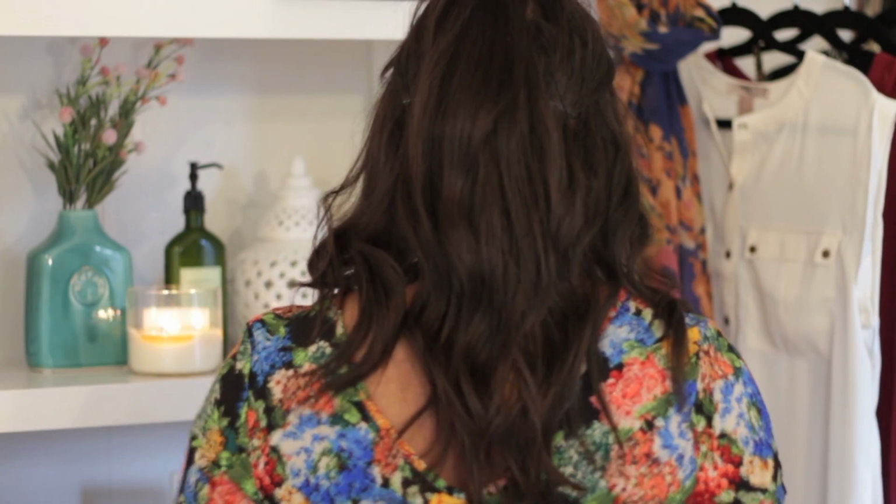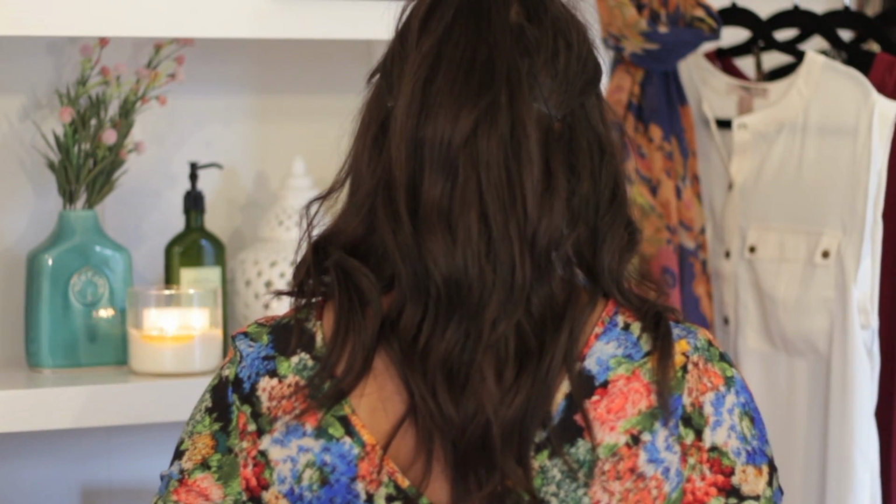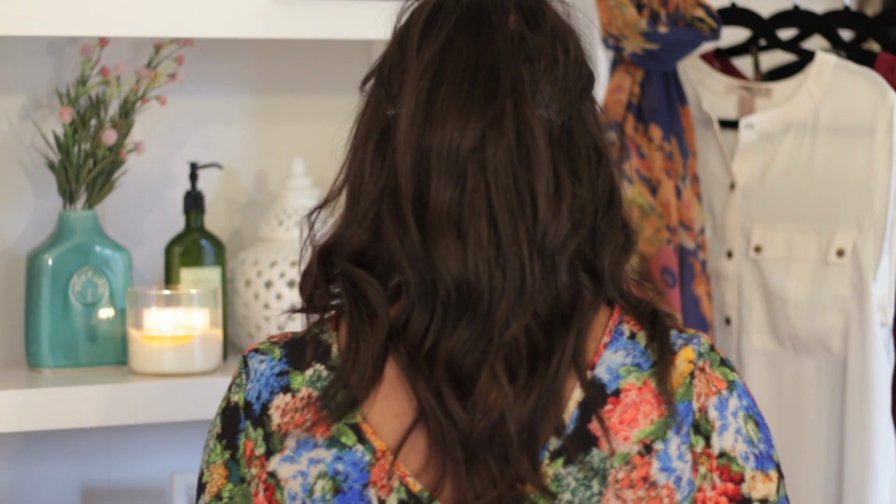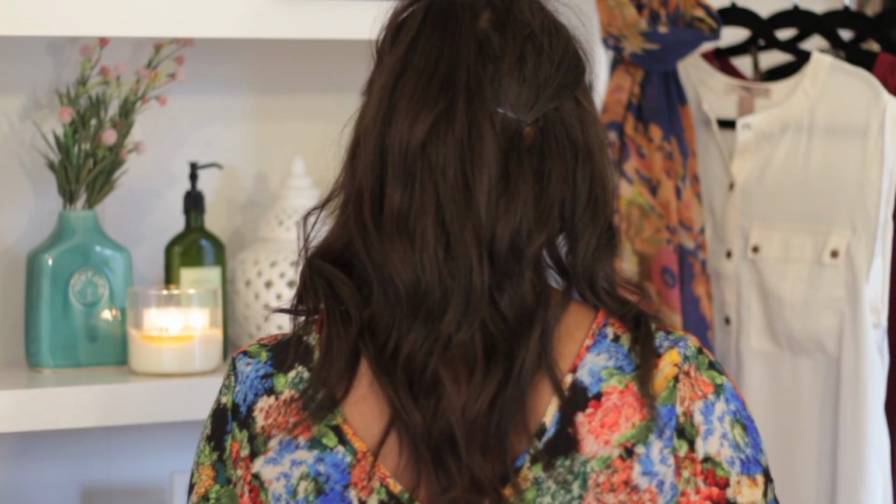But a lot of these things have really helped me, so I'm going to be talking to you about my favorite tips, some of my favorite products. So I'm just going to turn around and kind of show you how the length looks. So that's about where my hair falls to. It's about where my bra strap is, a little bit below, but definitely has grown in the past months.